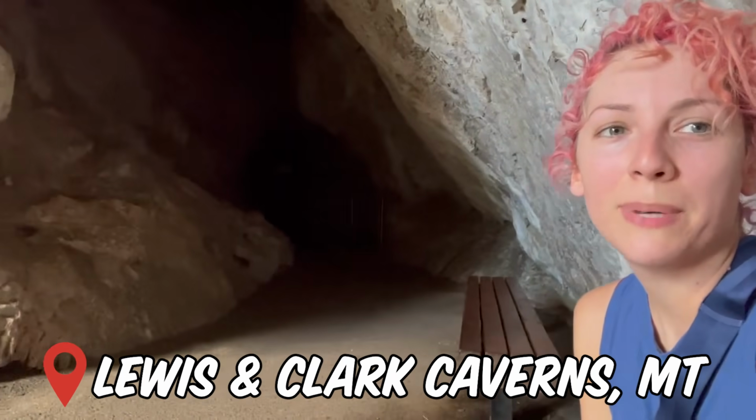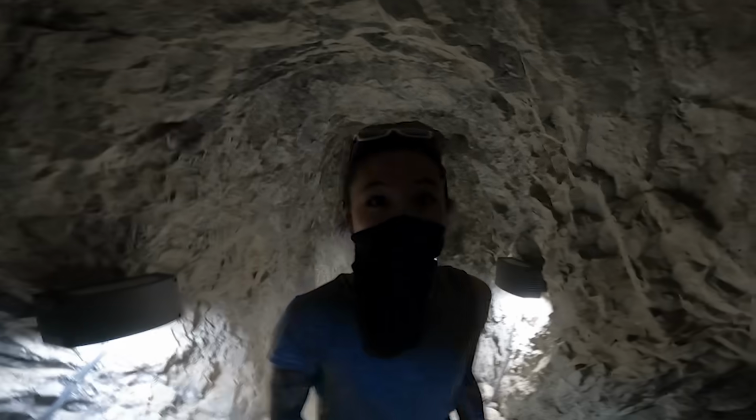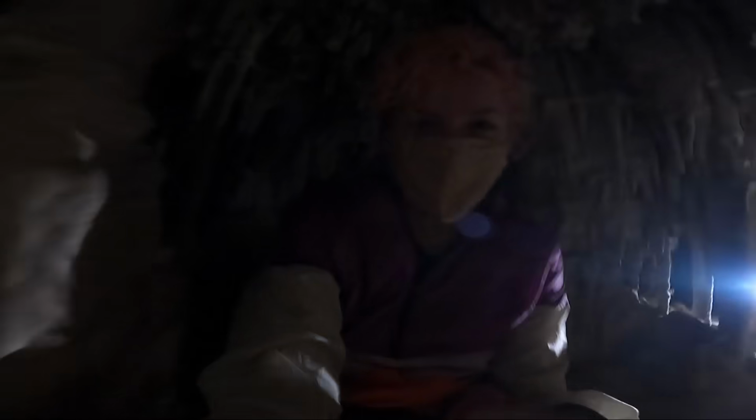We're about to go into these deep, dark caves. We just hiked a lot and it's really hot. We're sweating, but there's bats in there. I don't know how much I'll be able to see, but it should be cool. Before we were headed off to do some horseback riding, we got to explore the Lewis and Clark Caves. It's crazy that this is something that's available to the public, and it is such an awesome adventure.